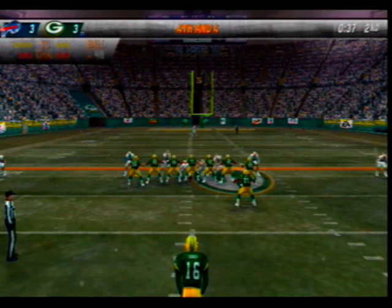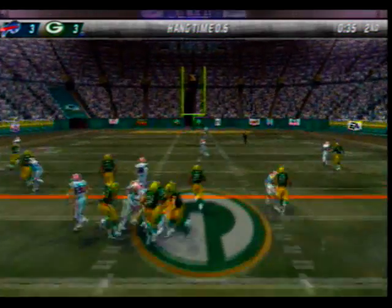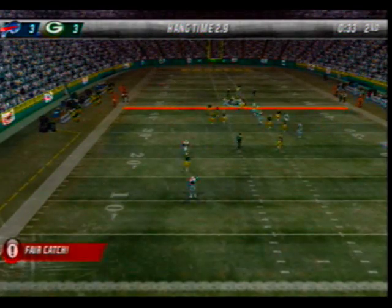Tanner into return. Fair catch called for.